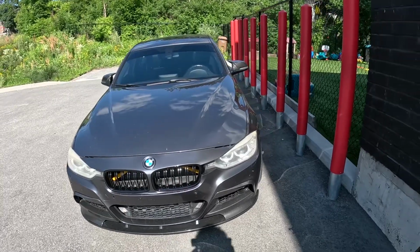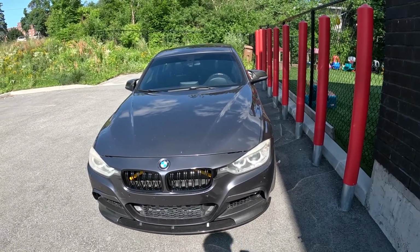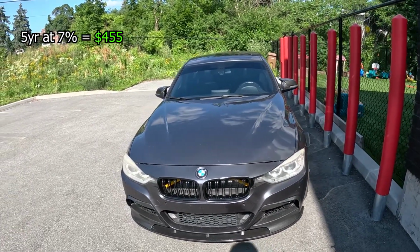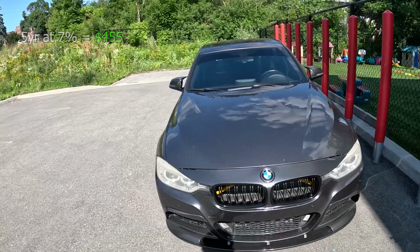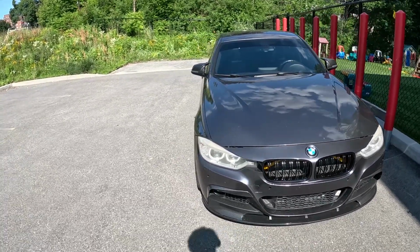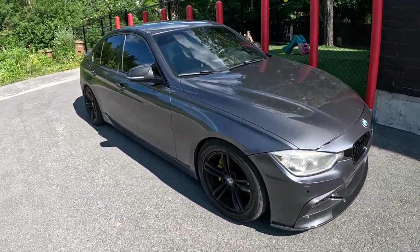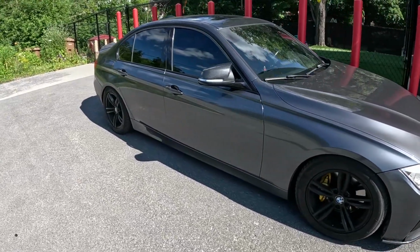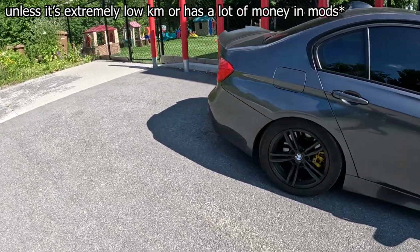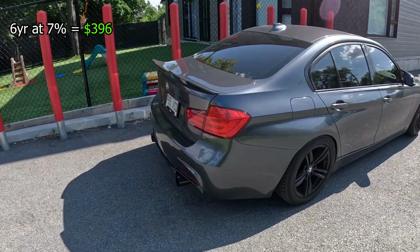So if you were to get one of these cars for 23,000 and you were to finance it with a 5-year loan at 7% interest rate, you're going to be paying $455 a month. And remember, that's only if the car is 23,000 and if the interest rate is 7% with a 5-year loan. You're going to be paying $455 per month. And you guys should not be buying one of these for 23,000. Trust me, because like I said, it is an older car, so you should not be paying that much. You should be paying a little bit less, and it's even cheaper if you get a 6-year loan at 7% interest rate. You're going to be paying $396 a month.